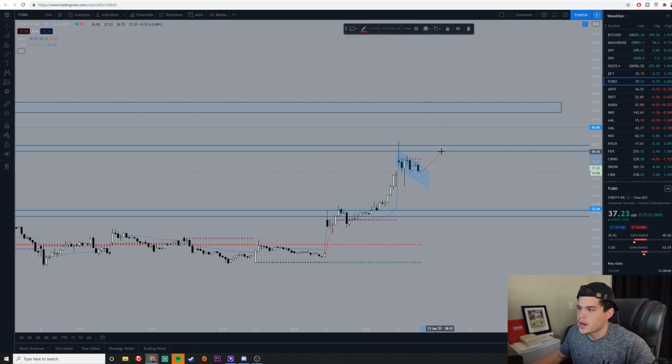And honestly, once we break out of this, we're probably going to get rejected on the first try, so don't be discouraged if you are inside of it. When we come down, we're going to break back up, and then a retest is where you'd want to buy. And if you're in it, I'd be very confident if you see a strong reaction from that support as well. So if you see a reaction of a bounce, if anything on that first try, a bounce right there, I'd be very confident in the stock overall.